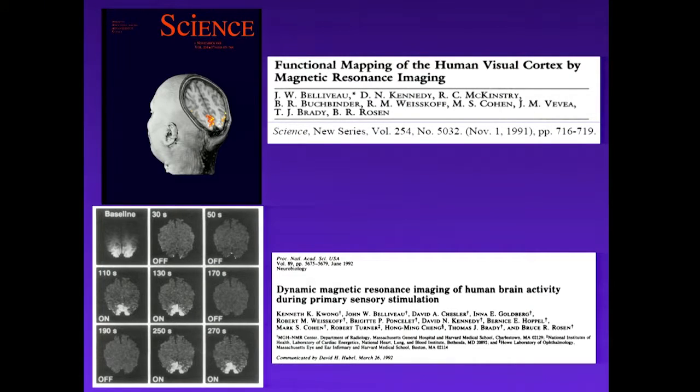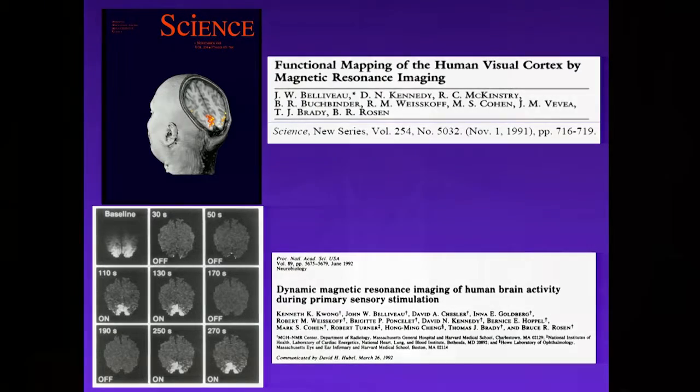The one on the top, of course, that iconic image of the paper by Jack Belliveau and many of his colleagues, and you can see the list there, which was the first published demonstration of functional magnetic resonance imaging. And the image on the bottom, no less iconic, produced just about the same time as the paper came out, and Ken's paper came out a little later. Ken's first movies, non-contrast-based or endogenous contrast-based functional studies.